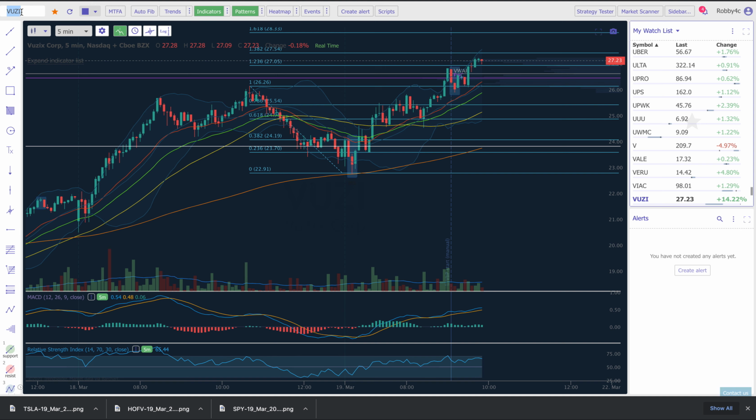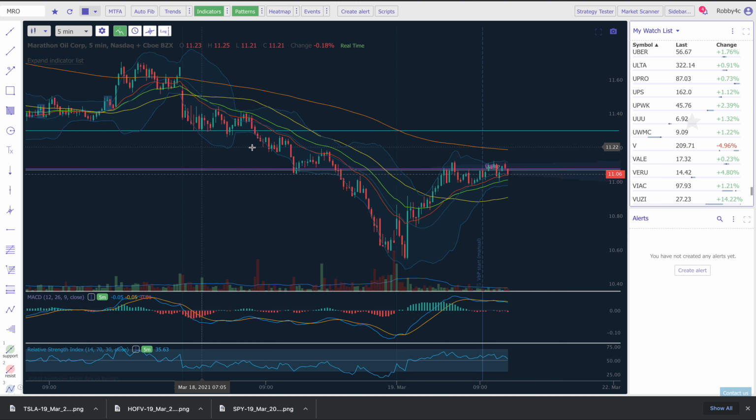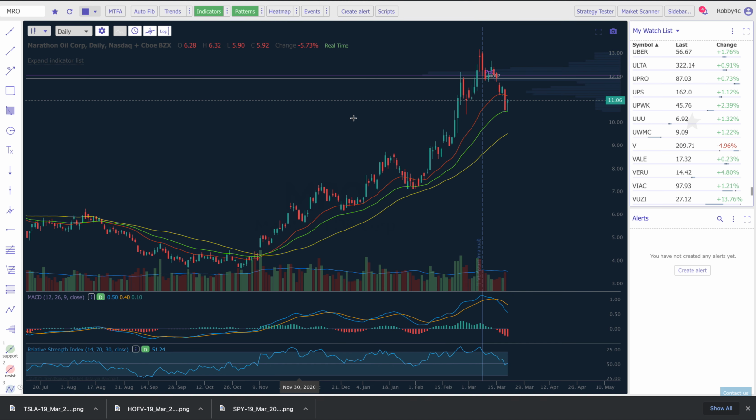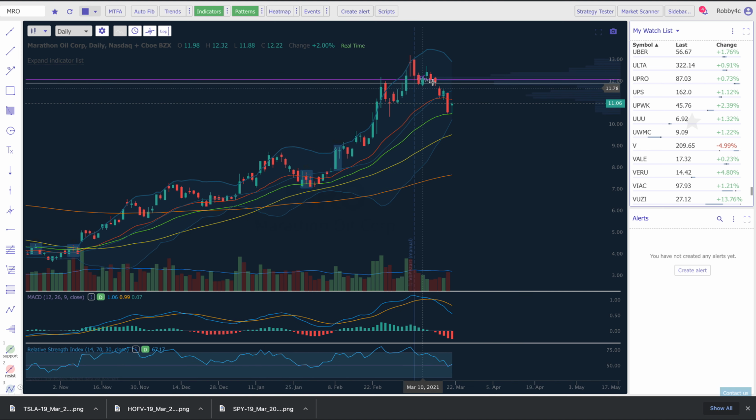Right, so I just put out an alert to send me some tickers that anybody wants charted. MRO is the first one, so we're going to run over this one. I'm going to switch over to the daily chart. So this doesn't look awful. It's a weird little head and shoulders here, and it looks like it is bouncing off the 34 EMA.